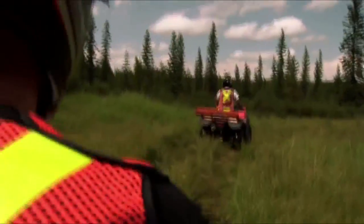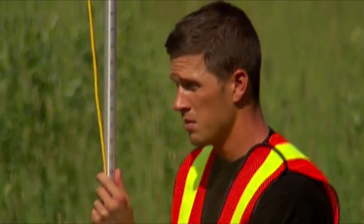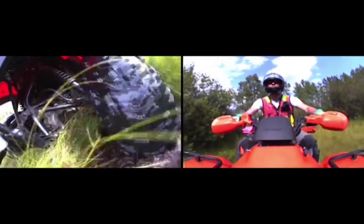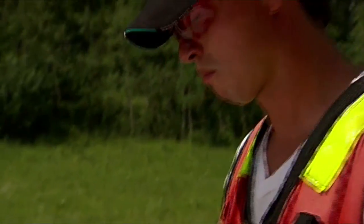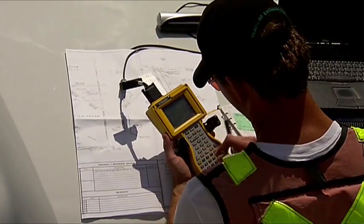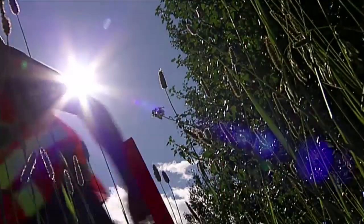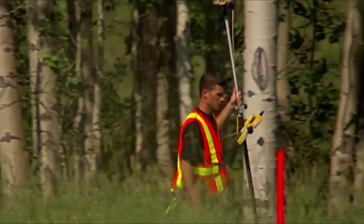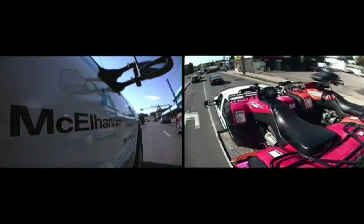There's plenty of opportunities to use your technical skills in the field and in the office. Now, if you decide to become a commissioned land surveyor, then depending on your level of education, you'll need to article. This involves spending 18 months in the field, 6 months in the office, and a series of written and oral exams during that period. McElhanney suggests you start in the office so that you're familiar with the survey plans before working in the field.